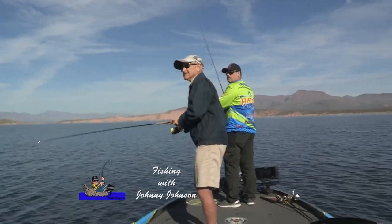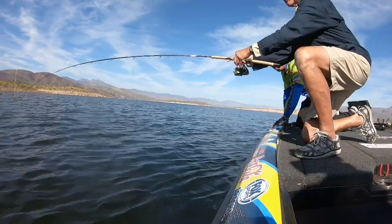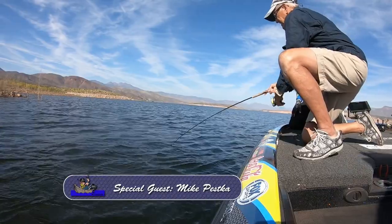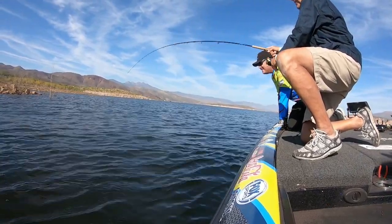Fish on. Him? Yeah. You got a good one, son. You got a good one. Hang tough. Boy, he was right by that. Hang tough, fish. Mike, you got him. That's a good fish. That might be big fish of the day, son. He's a little guy, but. Nice. That's what we needed right there.